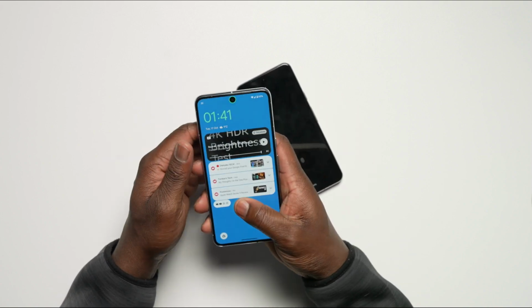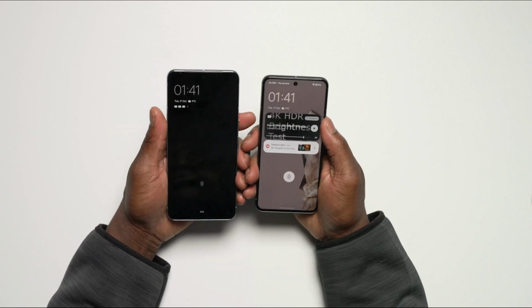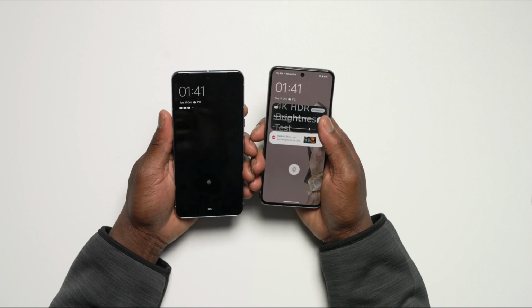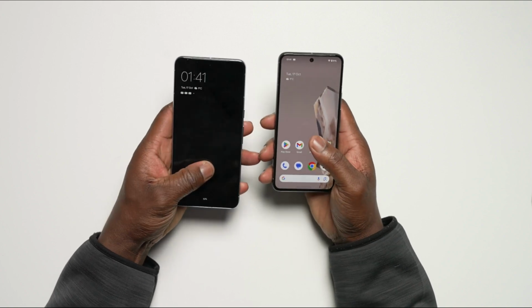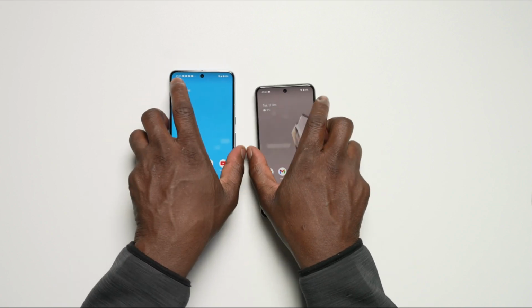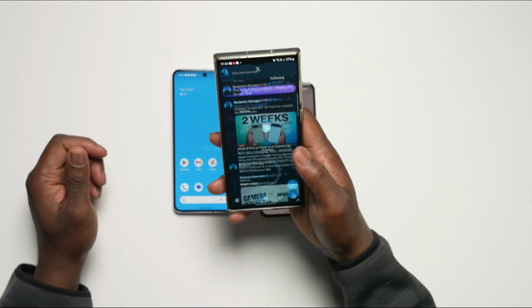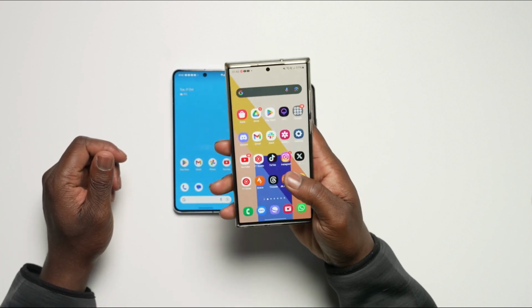The best experience of a fingerprint sensor that I've experienced with Google is actually, funny enough, on the Pixel 7a, which is so weird for me to even say that. But yeah, as you can see, it just doesn't have the immediacy. It just doesn't have the immediacy. With Samsung, it's just bang, you know?